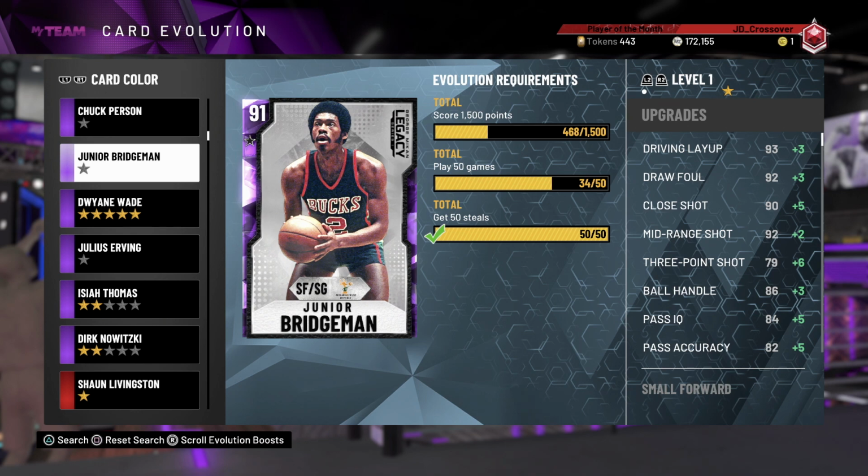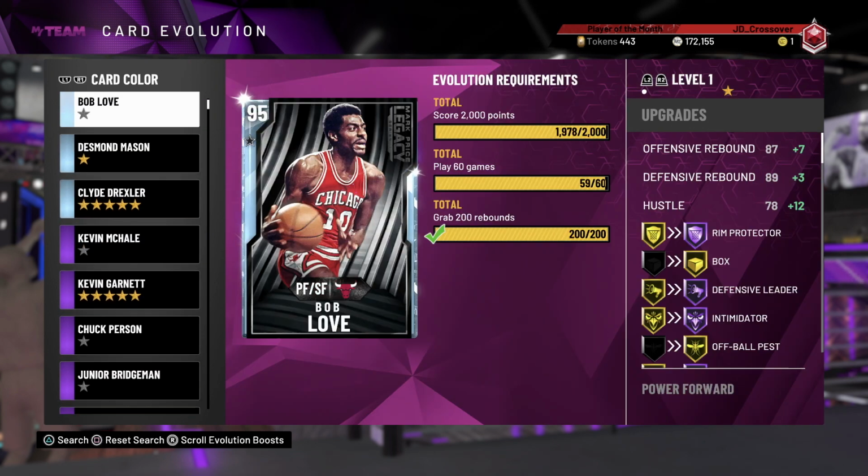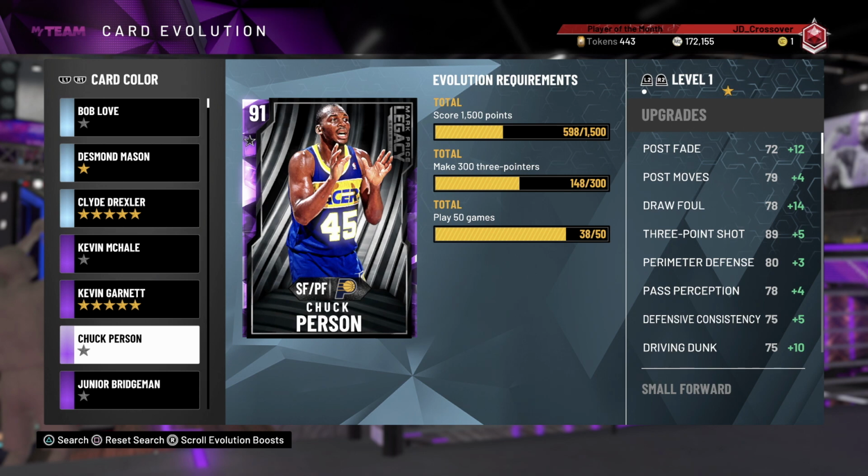Junior Bridgman, we need to get him done because I don't want to sell him with this much work in him already. Those steals are a pain, and he's already got 500 points, but he is just so not worth it compared to the other guys that are out at the moment.